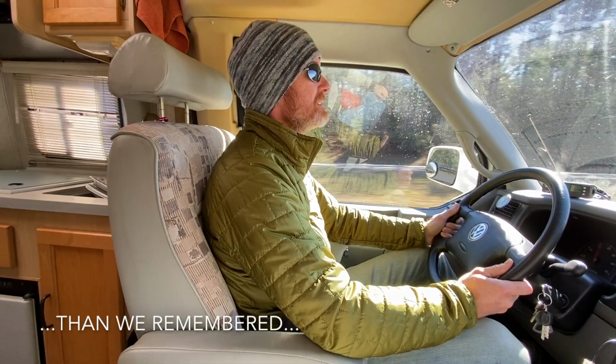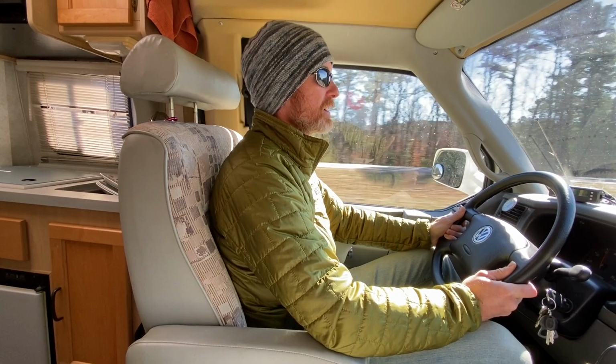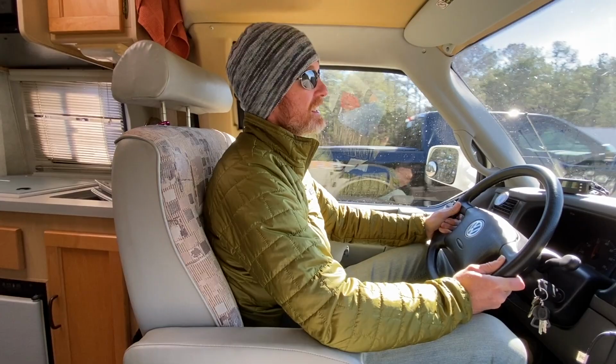And no issues with the starter, so that's good. I'm still going to replace it because that sucked, it not wanting to start. It's just time. It probably is the original. Yep.